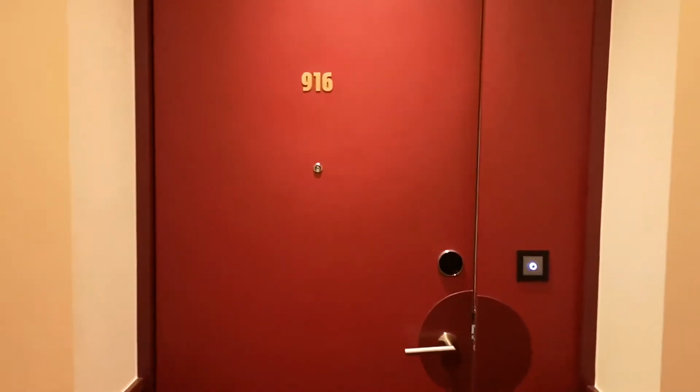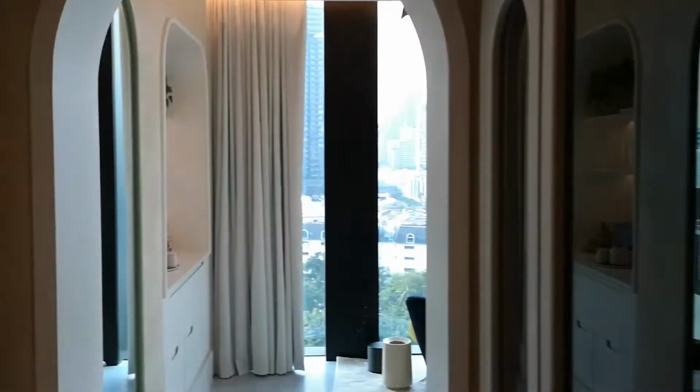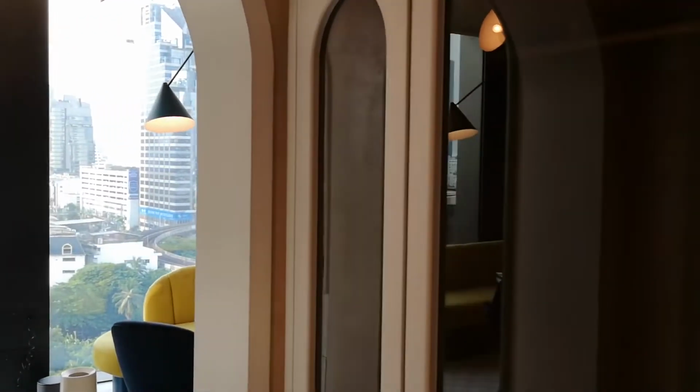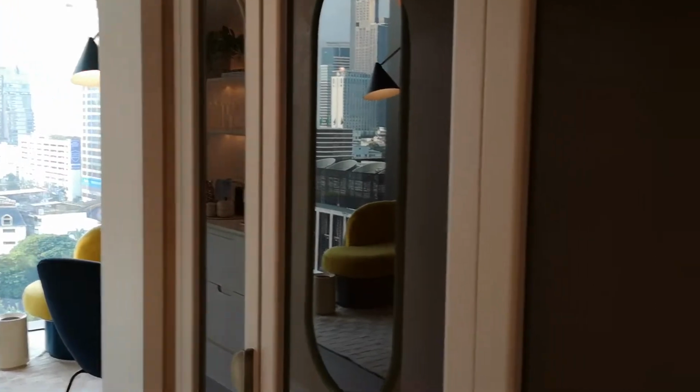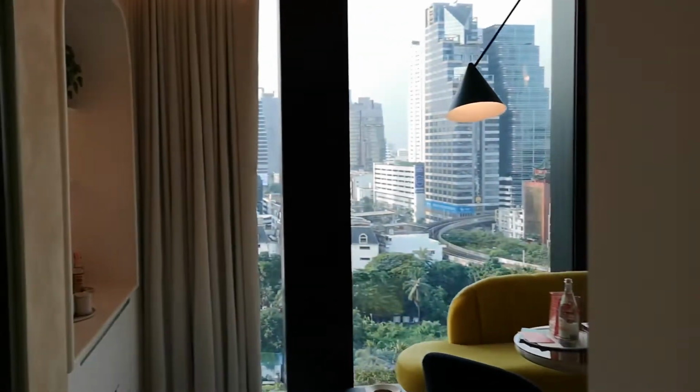Okay, hello from the Standard Hotel in Bangkok. It's time for a quick tour of my balcony corner suite, room 916 of this hotel in the tallest building in the country. So here's my little entryway. Luggage storage is right here. This is a wardrobe, a little bit hard to make out with the glare. Take my word for it.